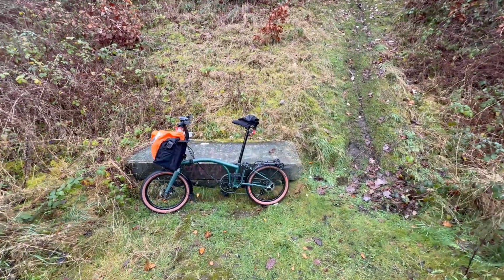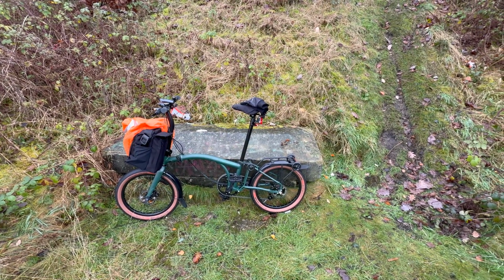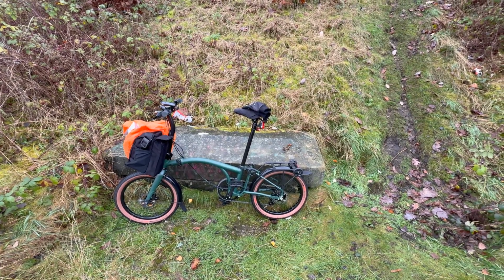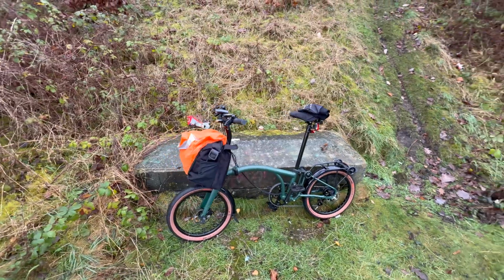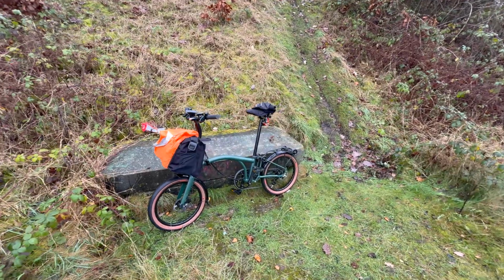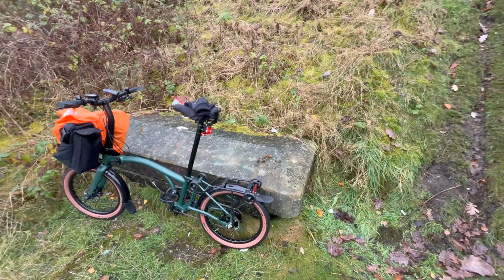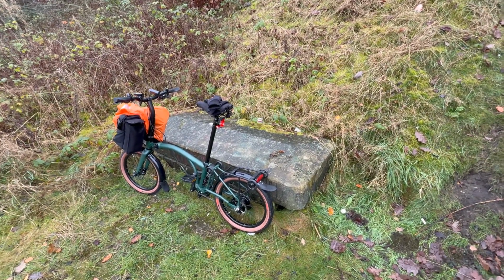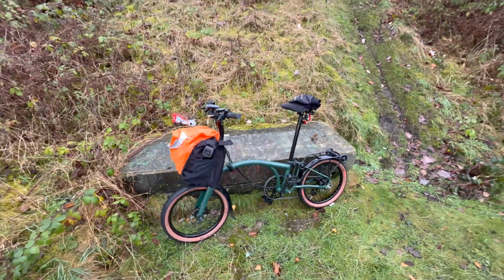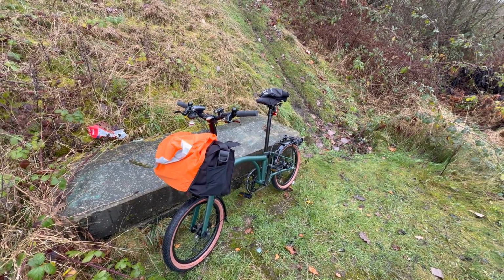Now, don't get me wrong, the 16-inch wheel version with the marathon tyres on is a pretty good bike, particularly if you're using it in the city and most of your journeys are going to involve commuting to and from work, using trains, using buses, things like that, where folding it really small and neat is an essential part of why you have a Brompton. So if you're in a big city like London, of course, the 16-inch wheel version is exactly the sort of bike you want. Much lighter and folds down in a more compact way.